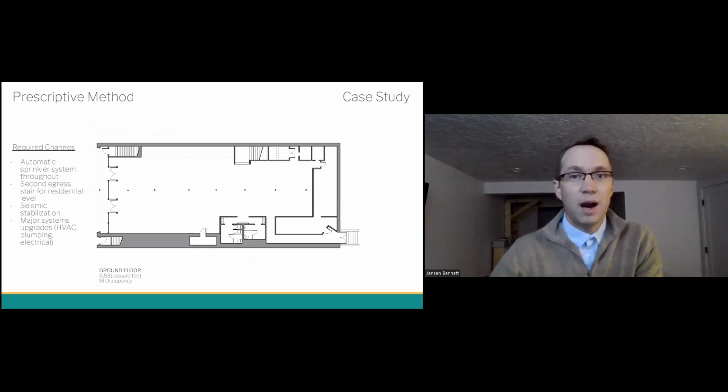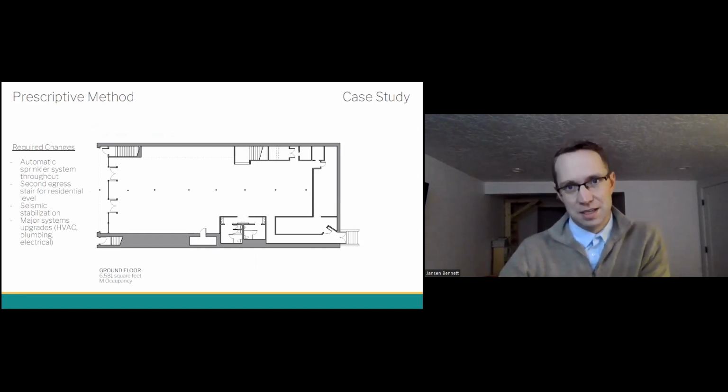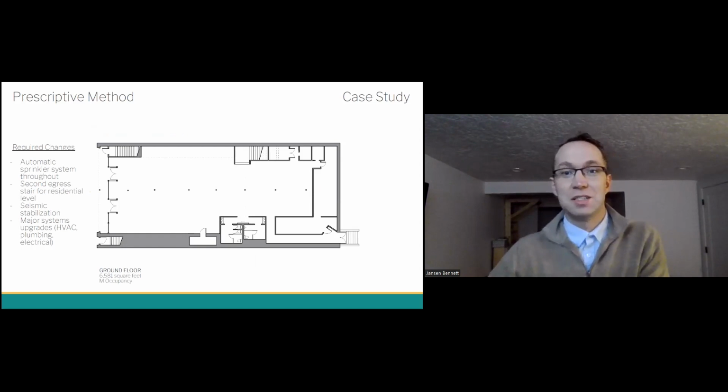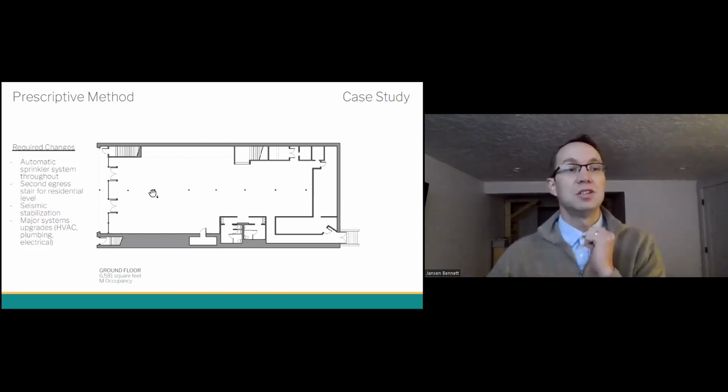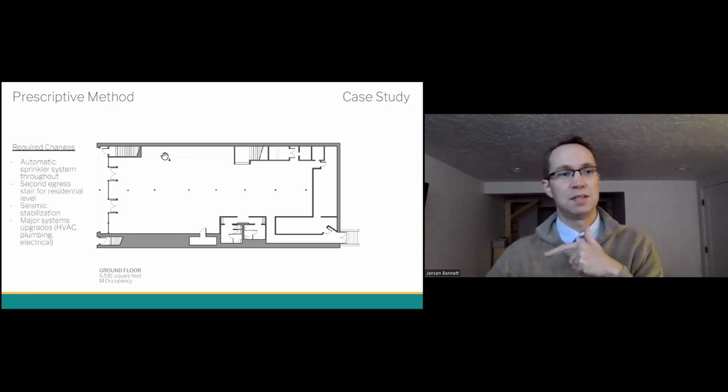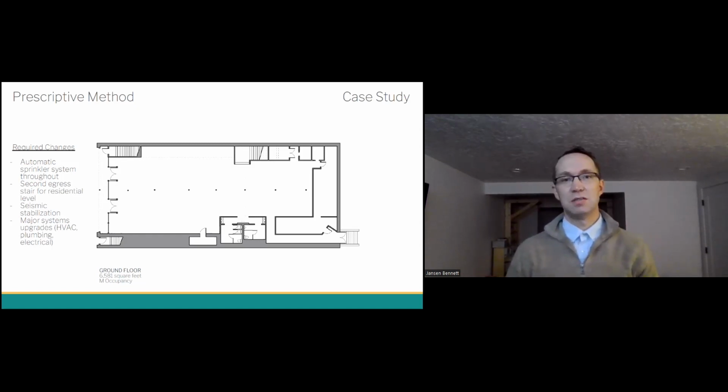So the required changes that we had to make, you can see the changes we wanted to make. So changes to the storefront system, changes to the restroom, but we had to add an automatic sprinkler system throughout. We had to add a second egress stair right here that goes up to the residential level. The prescriptive method also outlines a number of seismic stabilization efforts that you need to undertake.